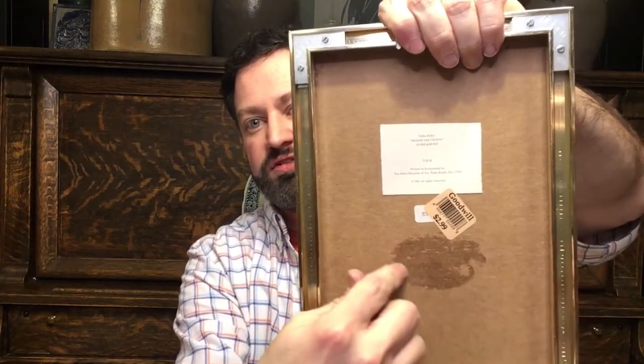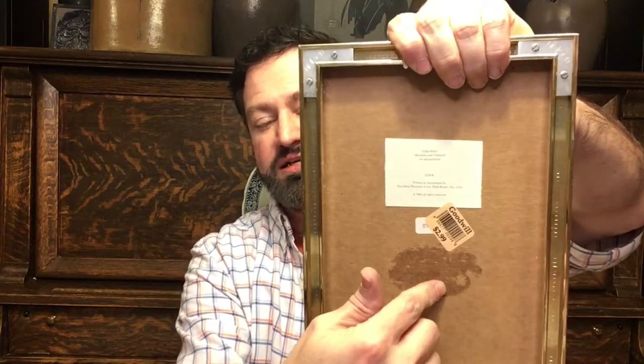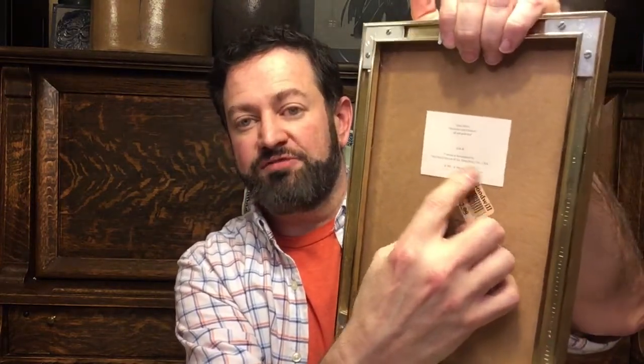And this used to be a sticker from the framing company that created it. And I believe these were sold through the museum because this actually states the Hibel Museum of Art in Palm Beach, Florida. So that information is on there. So the ones that are out there are all identically framed. And I paid $3 for it.